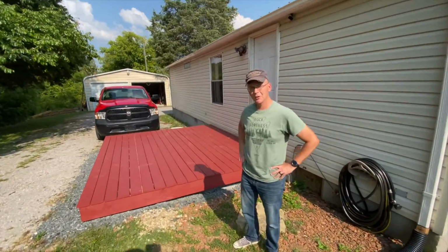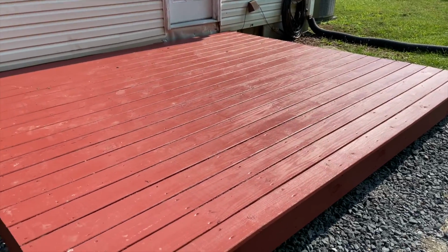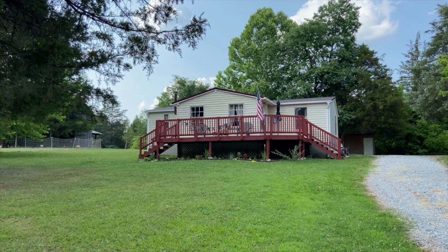I also wanted to give you guys a quick update on the deck behind my parents' house that my dad and I have been working on. It's come a long way. Hey there, Dad. Hey. It looks very red. It's yeah. In a great way. It matches the front deck. Right. There almost seems to be a theme going.